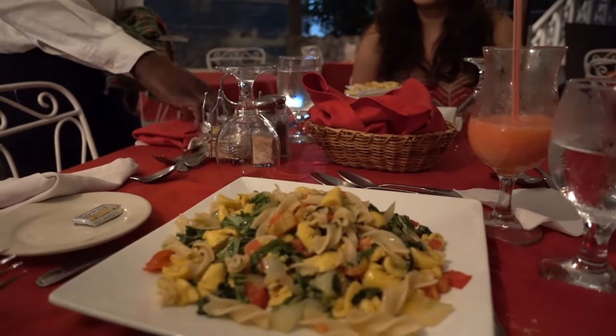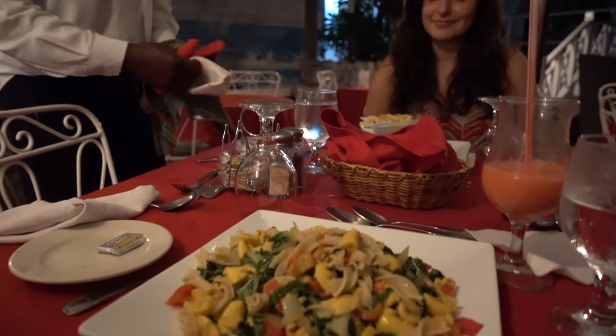Dinner is served. This is Rasta pasta. What did you get, Raya? I got salmon with beans.